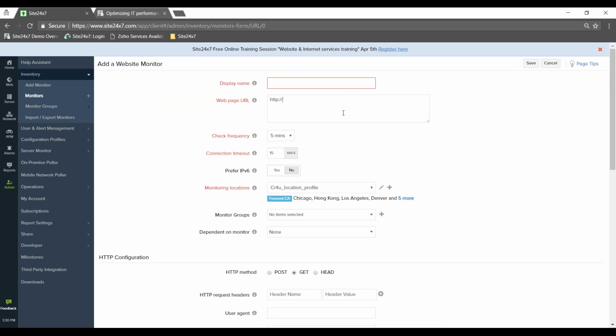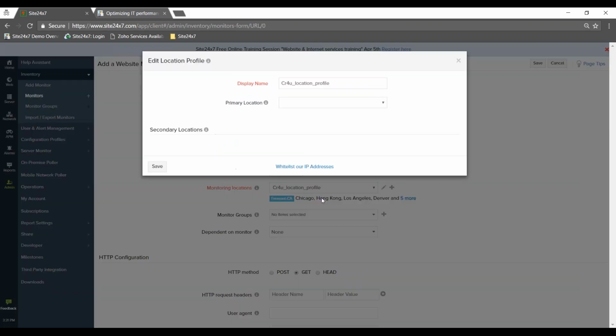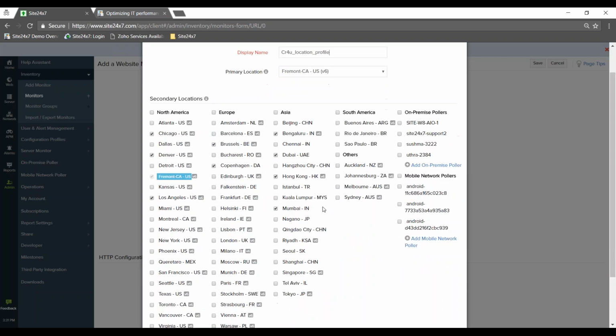Site 24/7 has over 60 checkpoints across the globe, from where you'll be able to check whether your websites are available and how well they are performing. Website availability plays an important role in today's business because every millisecond counts. With Site 24/7, you can keep track of your website's uptime, and you'll be the first to know of downtime. We offer a check frequency as low as 1 minute.